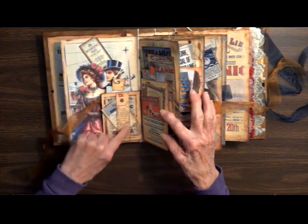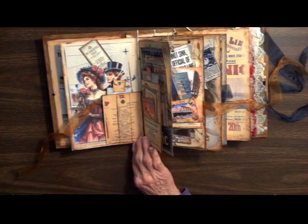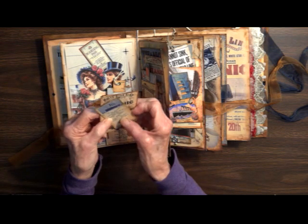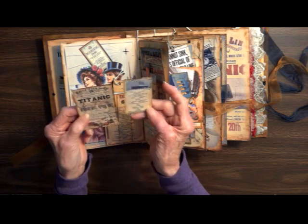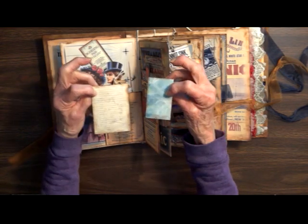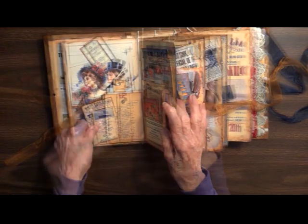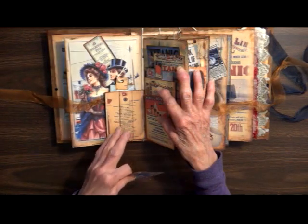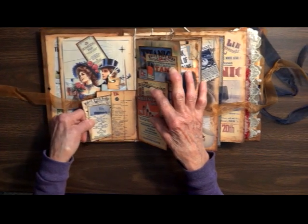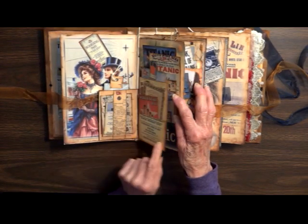It flips open. I've got a band here. This is one of the menus that they're serving. I've got another ticket here, 3rd class. Here's just a little flyer saying when it's going to sail. And this menu is a copy of an actual menu they had on the Titanic. It is authentic.